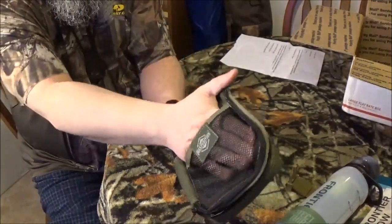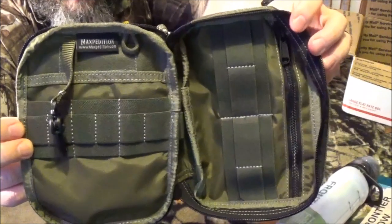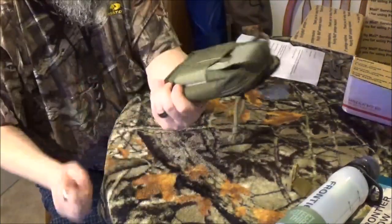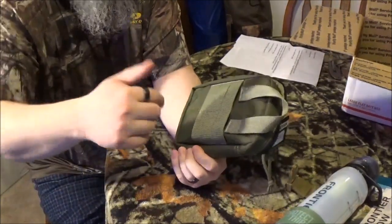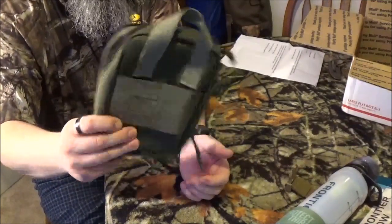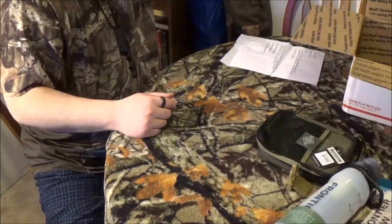I like the front. You can put stuff in there. And there's your inside. And there's your back with MOLLE and a little handle. The only drawback that I see is, unless you get one of those external MOLLE sticks, there's really no way for you to attach this to your pack. So, no biggie. But I still like it. I think it's still awesome.